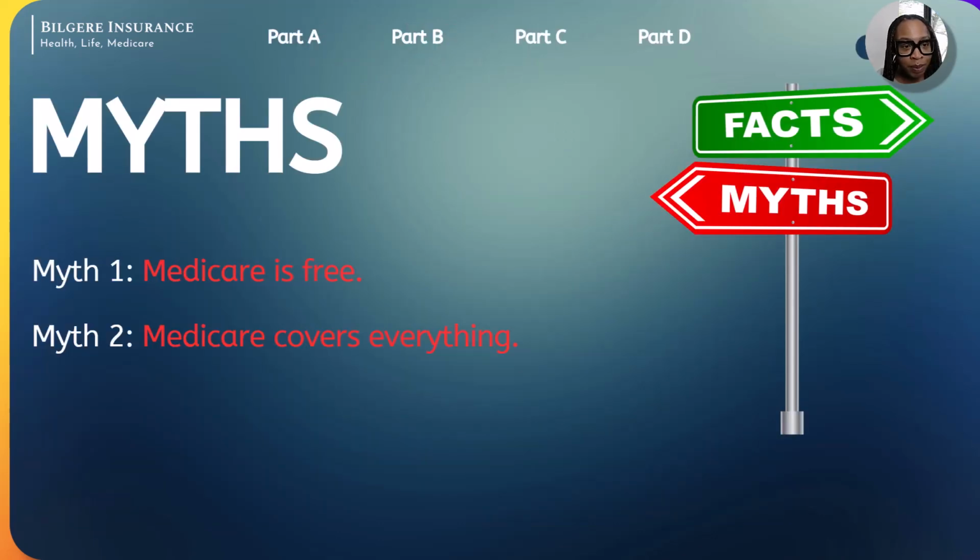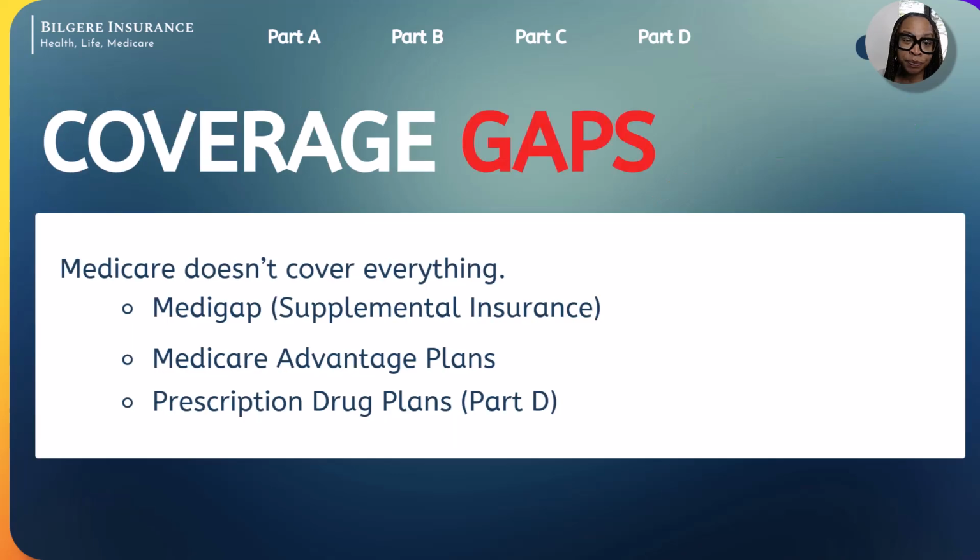So just to break it up a little bit, let's talk about a couple of myths to see if they're myths or facts. First, is Medicare free? Now we know sometimes Part A is free, but Part B has a monthly premium and there's out-of-pocket costs. Myth number 2, does Medicare cover everything? That's definitely a myth. There are gaps in Medicare coverage like dental, vision, long-term care, but we'll talk about how we cover all those gaps.